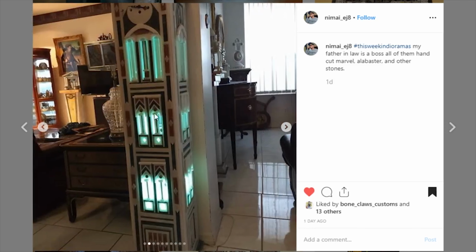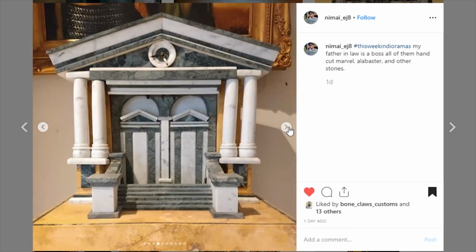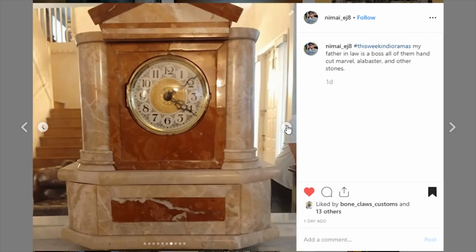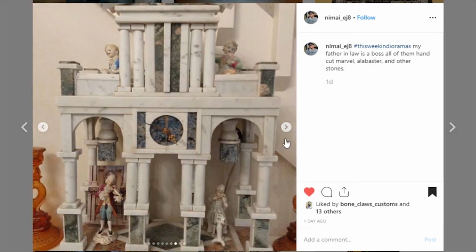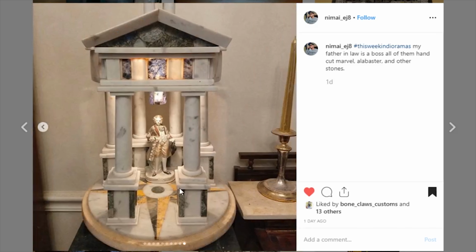So here's another one. This one is really cool. I just want to give props to the level of workmanship for this, because this is pretty amazing. I'm kind of blown away. This is really cool. But yes, you could very easily put action figures in front of this and it would look pretty darn amazing. I'm all about talent. I love seeing people's talent out there, whether it is the typical talent that we see with action figures or not. Still kind of cool to see the level of workmanship here. So awesome job to Nemai EJ8's father-in-law.